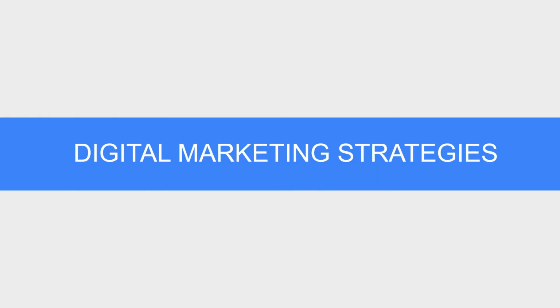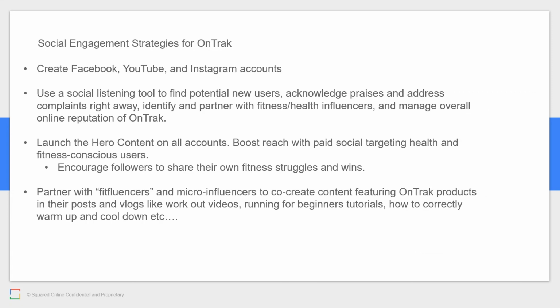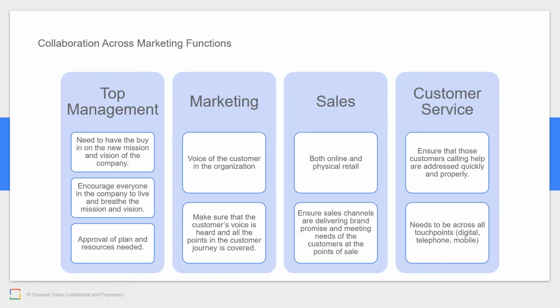Now, having done all this, how do we address what should be the digital marketing strategy? So, on-track's content should actually inspire people, basically have people talk about achievements using celebrities, teach tips and videos on how to get into practice of running, and be shareable as well so that people can share their information and achievements in communities. And in the area of social engagement, on-track should continue to use the normal platforms of Facebook, Instagram, etc. to share relatable content, as well as work on social listening to see the trends and experiences of users, as well as co-create with influencers.